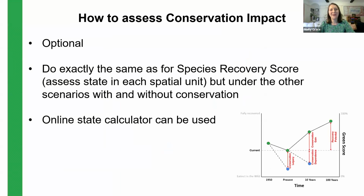So the first thing to know about these conservation impact metrics is that they are optional. You can publish an assessment with just the species recovery score and category. That's absolutely fine. That is the minimum required information for the assessment. However, many assessors really find it valuable to calculate at least some of the conservation impact metrics to tell a more complete story of the species recovery and the impact that conservation has had and can potentially have on that recovery in the future. So you can do as many of the conservation impact metrics as you like. You can pick and choose. You don't have to do all 4.